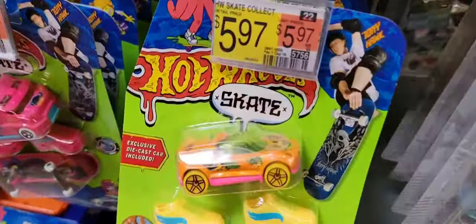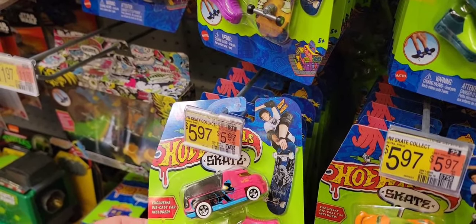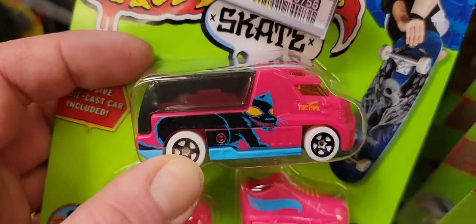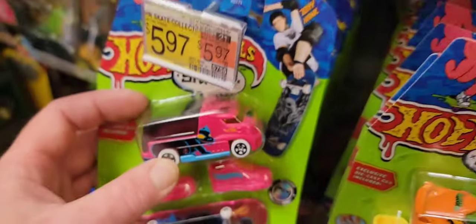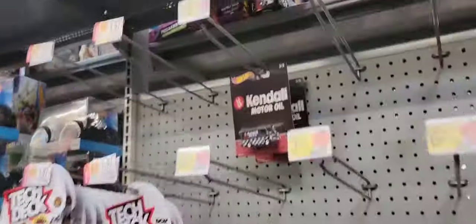There you go. There's your neon Hot Wheels. That's kind of cool actually. Look at that. If only it wasn't plastic. Ooh, candle. Score.